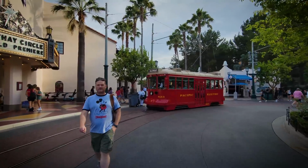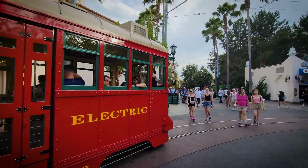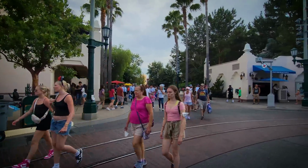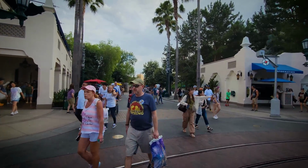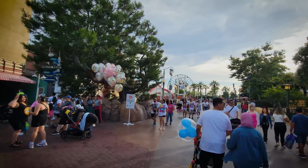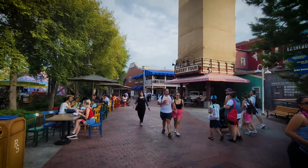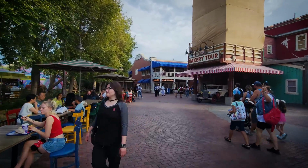Right after I pass by this red car trolley here, just down the way in the parade corridor. Be there in a jiff. Still waiting for them to finish that bridge over there, the San Francisco Bridge, so we have to take the servants' entrance again.